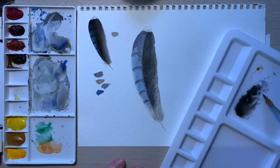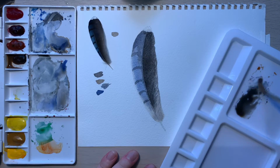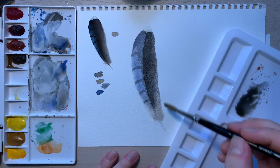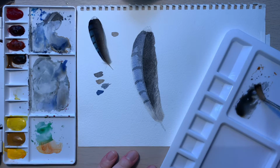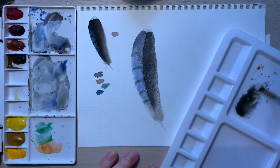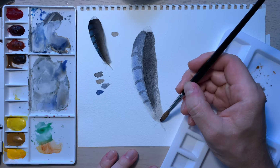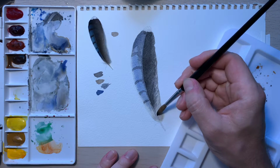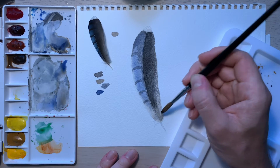Okay, take a little bit more of my pigment. I'm going to dilute it just a little bit, and I'm going to work on the bottom of the feather here, which is darker in the reference photo than it is right now, but I don't want to make it as dark as this. I want to keep that gradient going from light to dark, so I'm going to dilute the pigment that I have mixed up just a little bit so that I can apply it here now. And again, right along the mid-rib, I'm going to glaze with this layer.